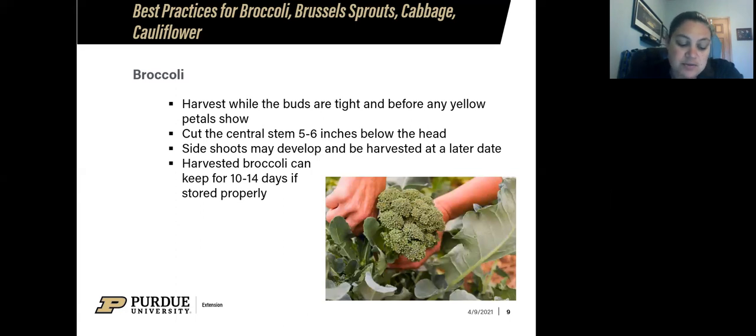The amount of stem to leave on the broccoli head depends on what you're going to use it for. In the case of processed broccoli, we usually take off about 6 inches of stem. While if you're doing fresh broccoli that you're going to sell at a farmer's market, you may want the stem to be a little bit longer.